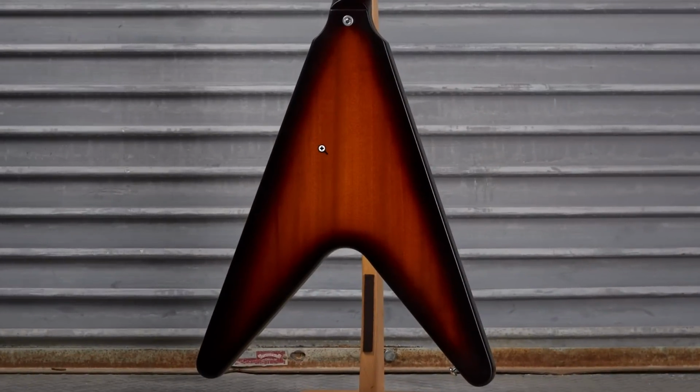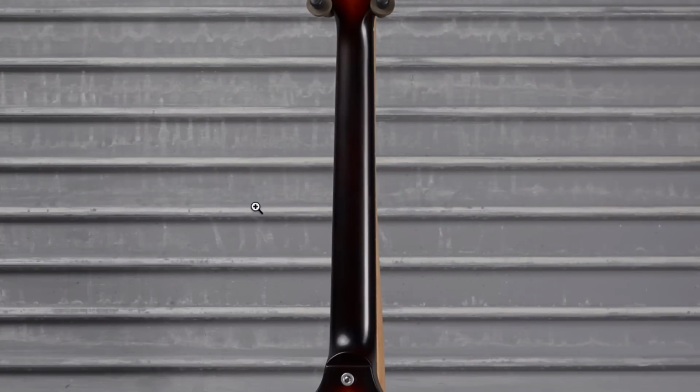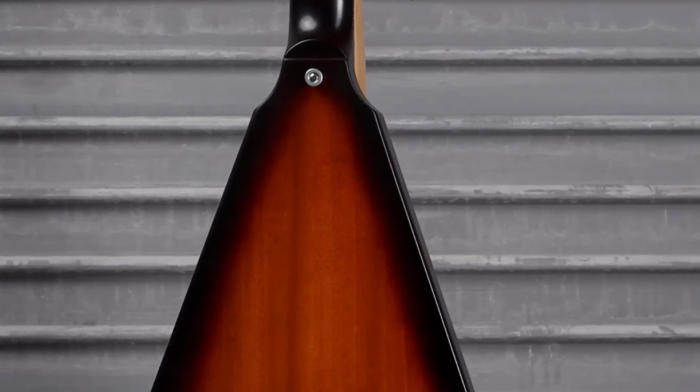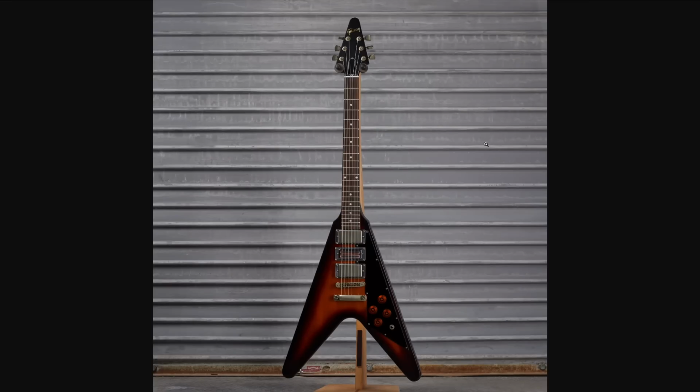The back, they bursted the body and the headstock, but they left the neck out. I kind of think it looks cool like that as well. However, had this just been a full-on burst job, I probably would have bought it, because it's looking like they didn't burst the edges of this thing either. I figured I've got enough guitars waiting for full reviews and demos.